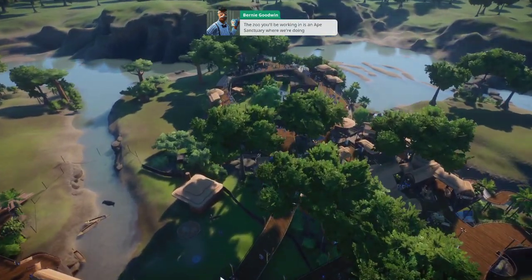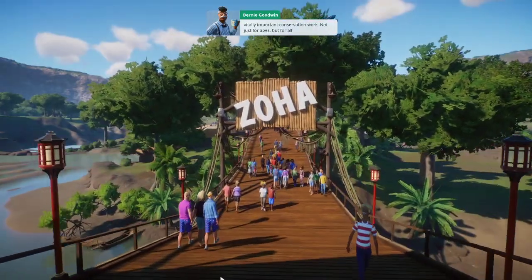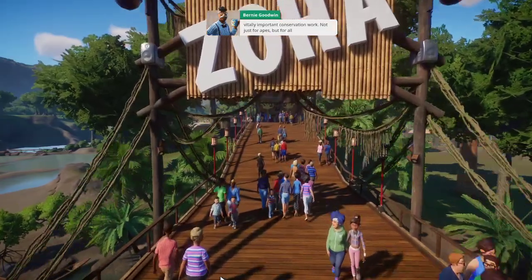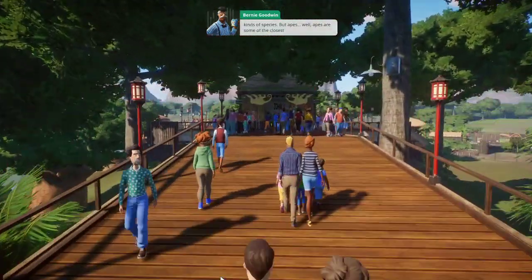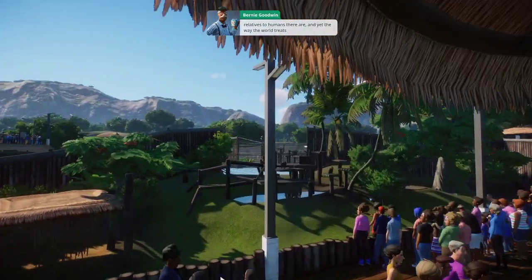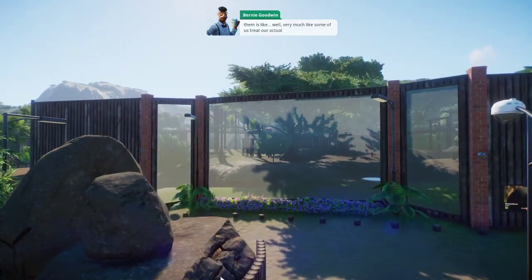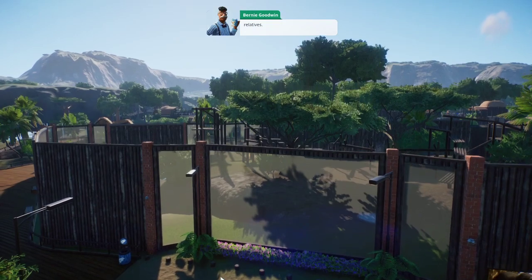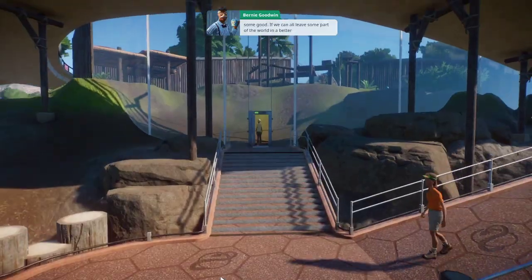The zoo you'll be working in is an ape sanctuary, where we're doing vitally important conservation work. Not just for apes, but for all kinds of species. But apes are some of the closest relatives to humans there are, and yet the way the world treats them is very much like some of us treat our actual relatives. Anyway, that's why I'm determined that our operation here does some good.